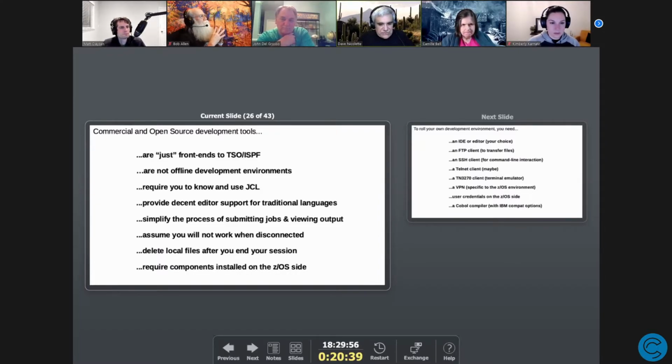One bit of good news is that mainframe shops have started to move to contemporary version control systems like Git or Mercurial, rather than the traditional ones like CA Endeavor or Serena ChangeMan. That gives you another practical way to manage your files between the host system and your workstation.